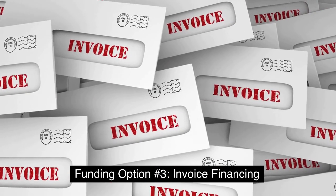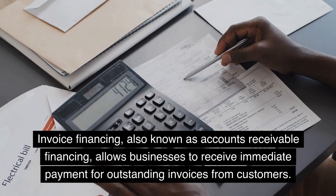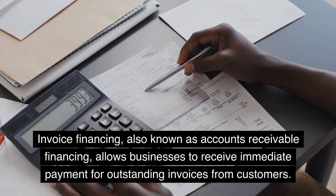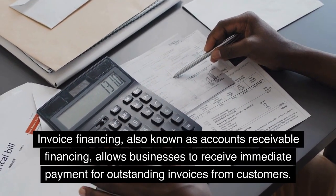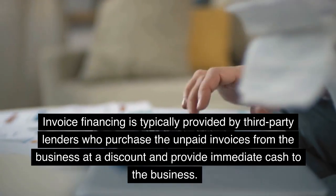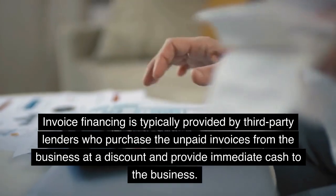Funding option number 3. Invoice financing. Invoice financing, also known as accounts receivable financing, allows businesses to receive immediate payment for outstanding invoices from customers. Invoice financing is typically provided by third-party lenders who purchase the unpaid invoices from the business at a discount and provide immediate cash to the business.